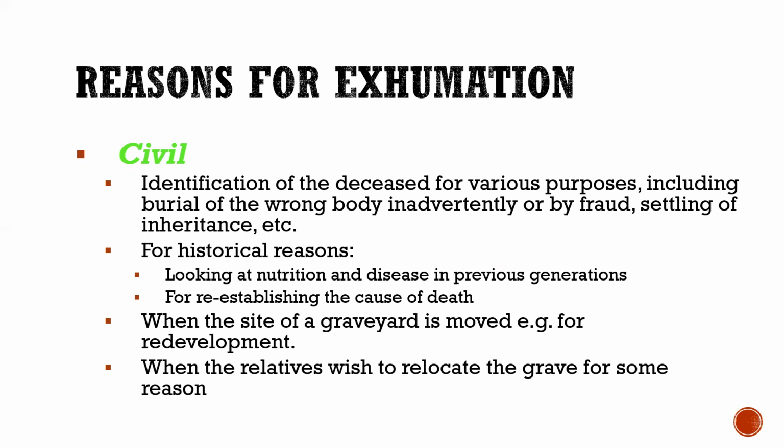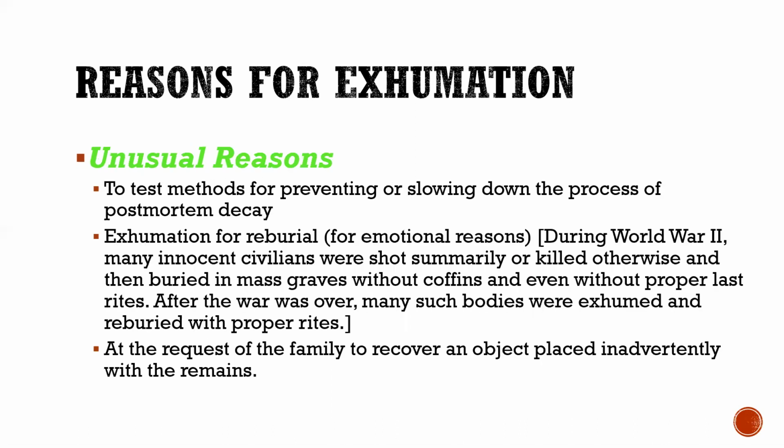And if the site of graveyard is to be moved to another part, that is for redevelopment, exhumation of bodies can be done. Then when the relatives wish to relocate the grave for some reason, this type of exhumation and reburial was done to our master Hanuman. Then some unusual reasons for exhumation are to test the methods for preventing or slowing down the process of postmortem decay. Then exhumation for reburial, that is for emotional reasons.